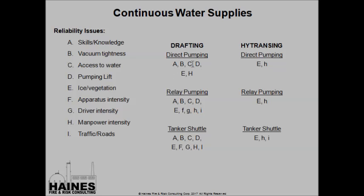issues are with direct pumping operations from a drafting, the key things for relay pumping. And the reason I've listed these as a smaller letter here is they're not quite as critical. They're there, but they're kind of a soft reliability issue. And tanker shuttles. And you can see when you get into a tanker shuttle, you've brought all the complexity, all your reliability issues into play.